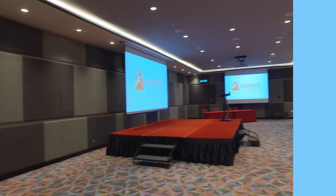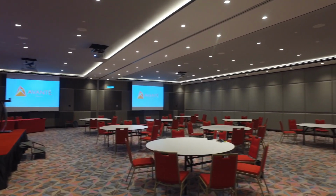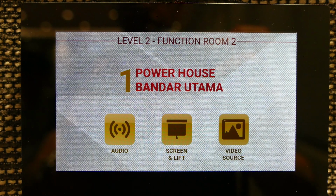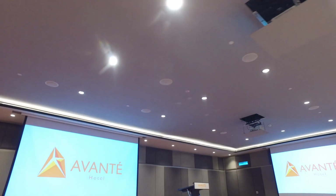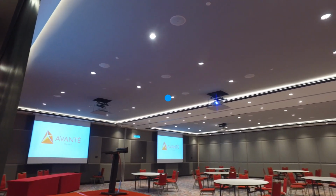There's a total of 8 rooms, but actually there are four rooms on one side, so we combine all the systems into one, which is actually 3 rooms. They can be combined or separated, and one of the rooms is standalone. We are using the Core 110 as the main core for audio routing when doing the room combining. Each room has a touchscreen, the TSC 4.7, and we are using Panasonic projectors. The QSC Core 110 also controls the screen up and down, so everything is integrated together using QSC.